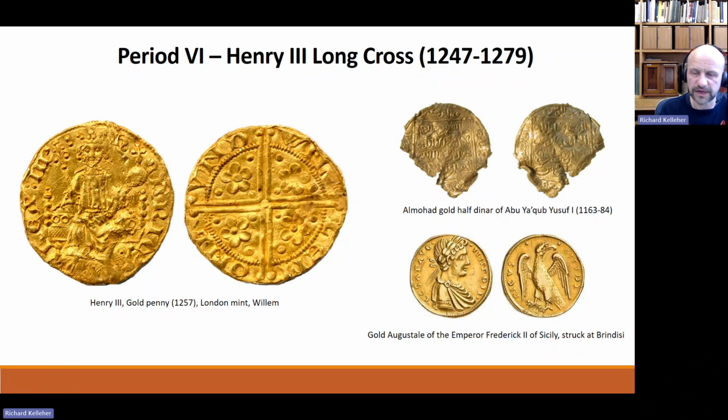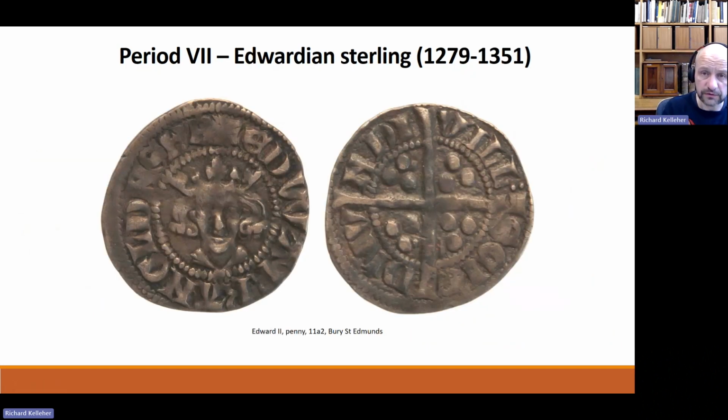under Edward I, but Edward's contribution was this big reform of 1279, which fundamentally changed the monetary system. He reorganized monetary affairs to such an extent that it would have a profound impact and set the model for the next 250 years. So what is the change?